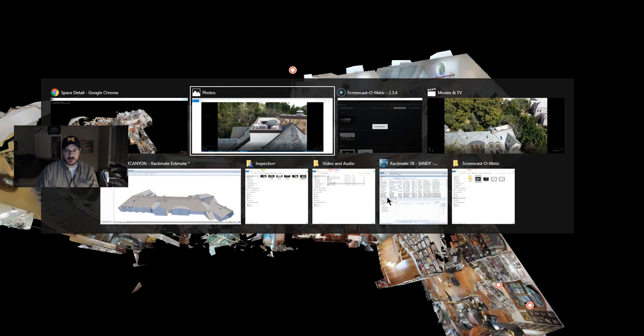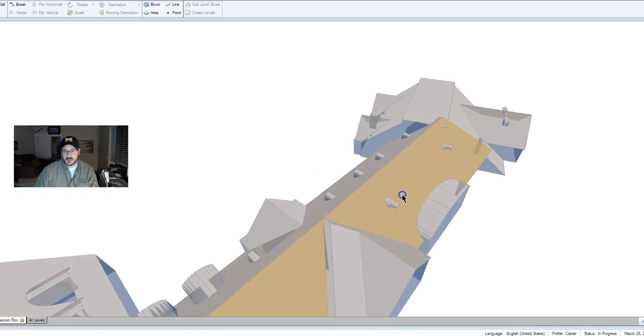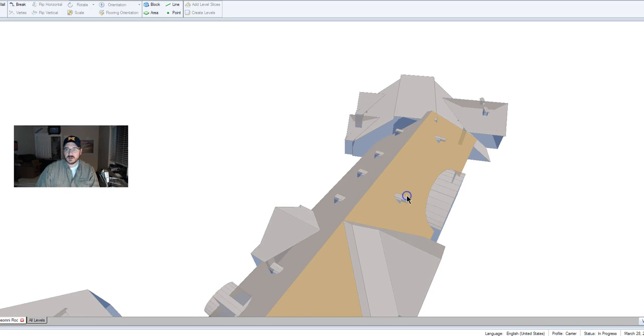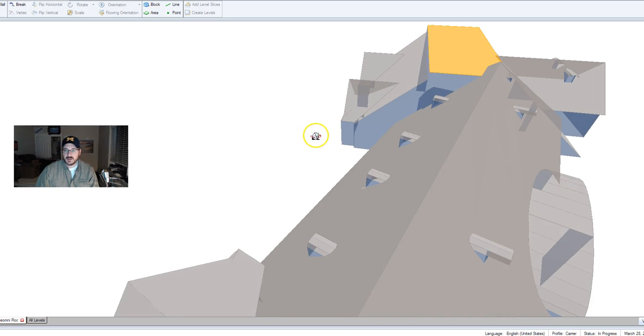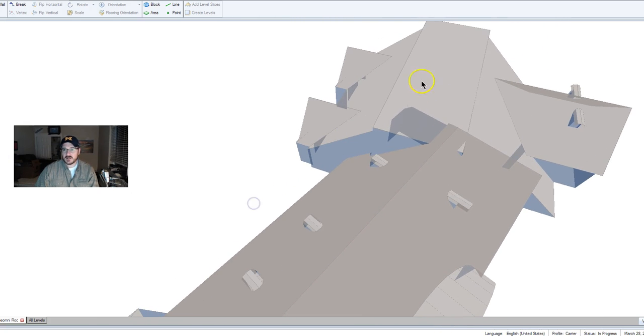So here I'm going to switch up to the, oh, here we go, come back. So this is the Xactimate rendering. What we're seeing is a problem here right below the HVAC unit. HVAC units sit on top of this flat portion of roof, the parapet wall, and what we're seeing is there's an issue right where there's kind of a chimney or an access point, and the roof meets the parapet wall right here.